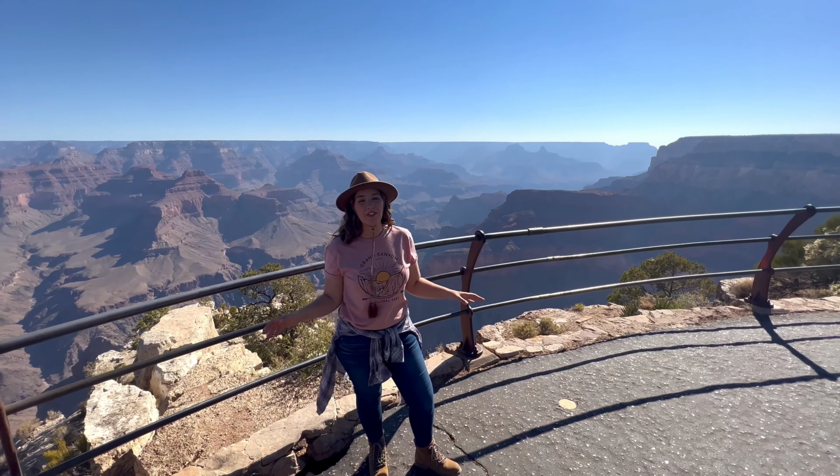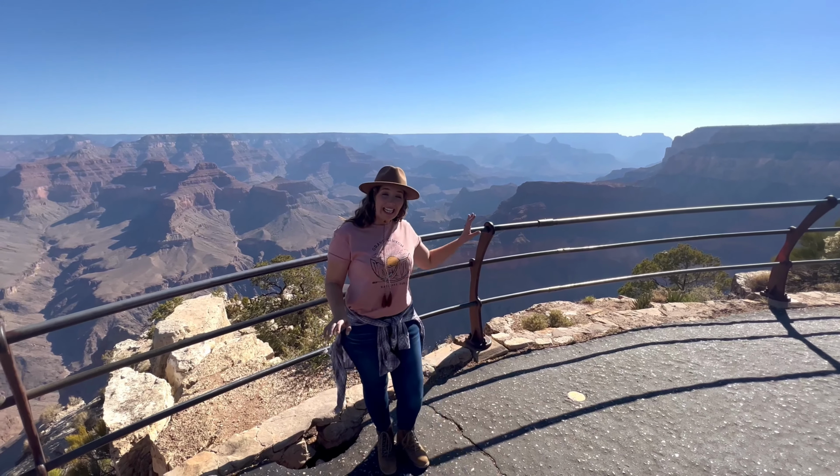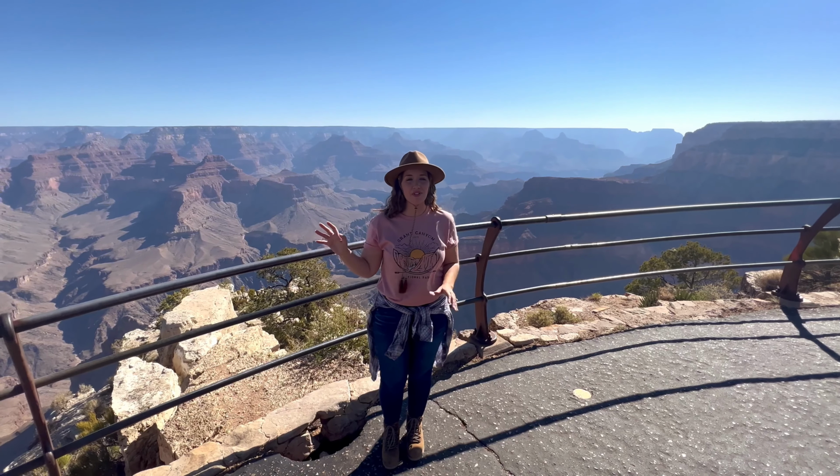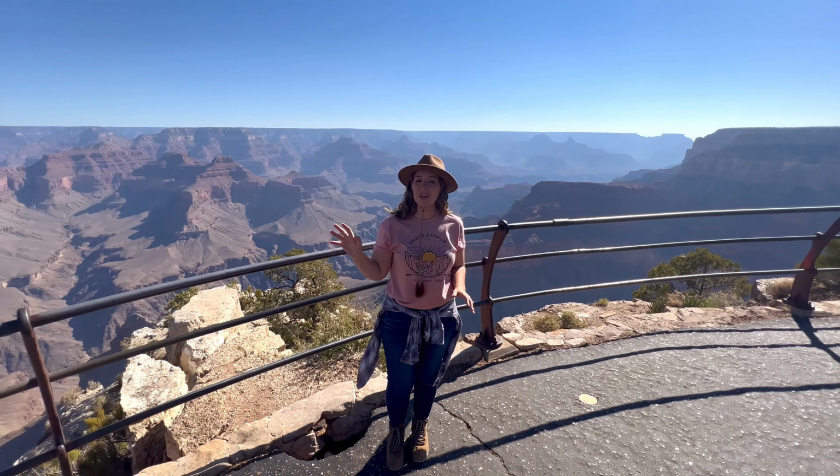The panoramic views here are remarkable. Looking east, we can see past Mohave Point, and to the west is a 7,000-foot high plateau called Cataract Plains.